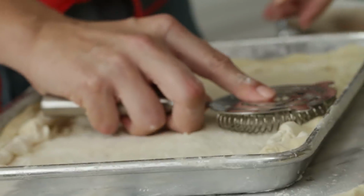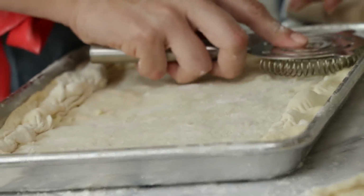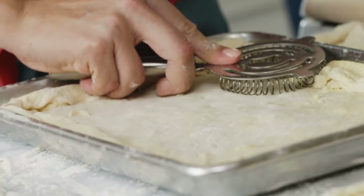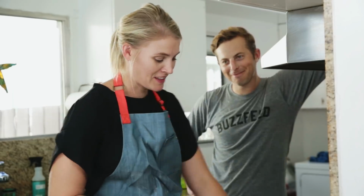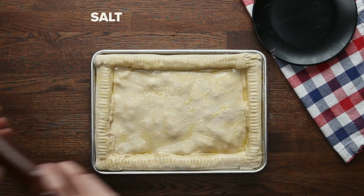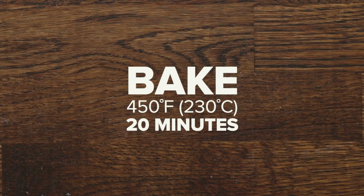Okay, it's a cocktail strainer, but today it's gonna make a fun outer crust. It looks kind of like a ball sack. You can't beat them. A little olive oil, salt and pepper, and we bake it. All right. Let's put this bad boy in the oven.